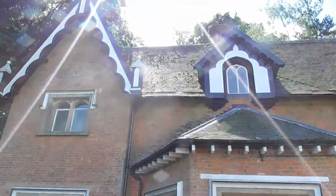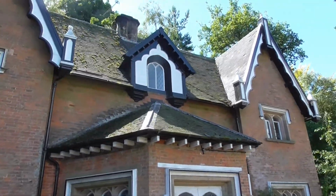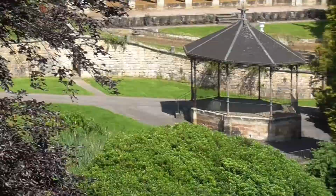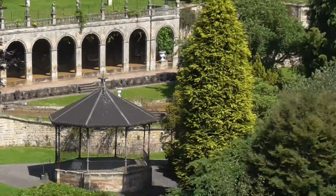And here's the fantastic building of the Swiss cottage, which is brilliant. It's a really nice building, lovely architecture. But we're going to be going around that way in a minute. You see down there, it's the Colonnade, it's called. There's the bandstand, there's the Colonnade. And just there is where we had a little sit down and ate our lunch.